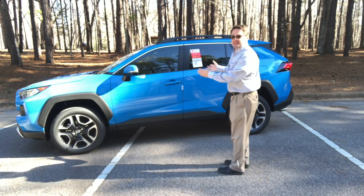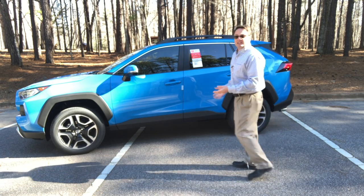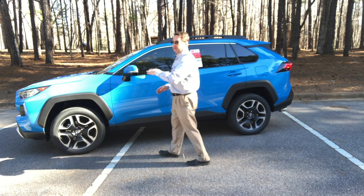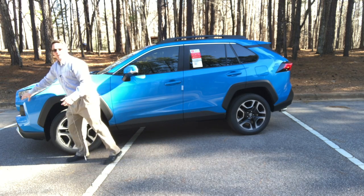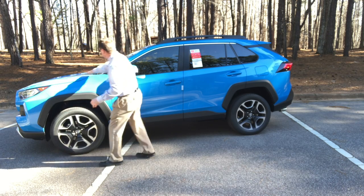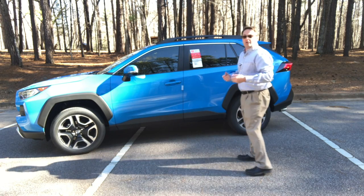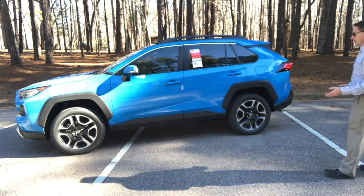Now, looking at the lines on this car, on the 2019 Adventure versus an 18, it has sharper lines, less of an aerodynamic, sleek look, more SUV-like. So it has a squared off front end, unlike the 18 where it slopes downward and it's more aerodynamic. This one has sharper lines, taller lines, so it looks rugged and sporty, but really sharp. It's a true SUV now, folks.